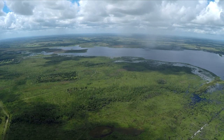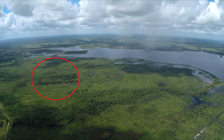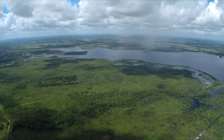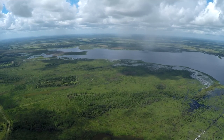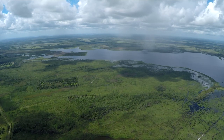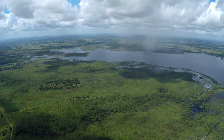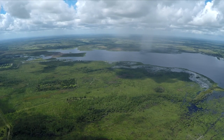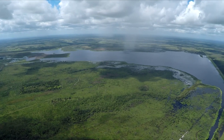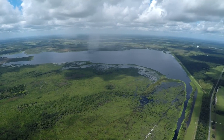That dark green patch you kind of see in the middle there, the rectangle area, that's known as the 40 acres. Basically I guess there were 40 acres fenced off many years ago, and that was a big dove hunting area. It's grown back up again, but there are a lot of lanes cut down through it. And there you can see a little bit better where the rain is, right there in the center.